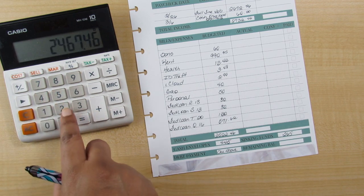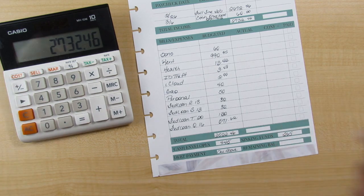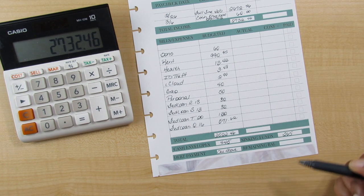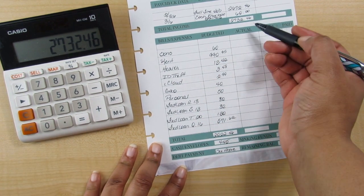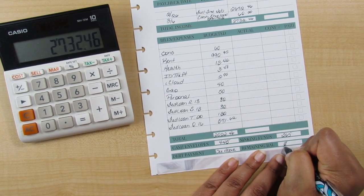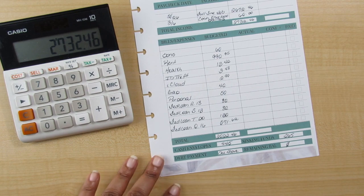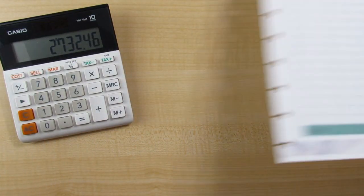445 plus 265. Woohoo! 2732.46. So that's the total of all that. That's the total of all of this. So since that matches that, I got a zero balance budget, which is what I aim for. I try to do all of my planning up front.